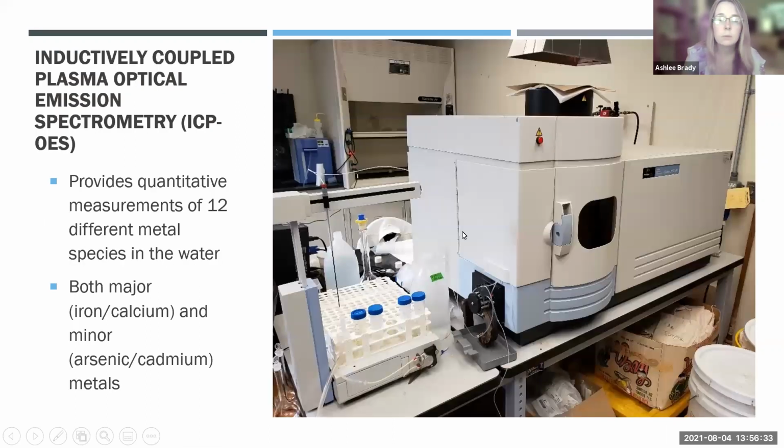And the last test we use is inductively coupled plasma optical emission spectrometry, or ICP-OES. This machine provides quantitative measurements of 12 different metal species in the water. It calculates both major metals such as iron or calcium and minor metals like arsenic or cadmium. And this is an image of what it looks like.